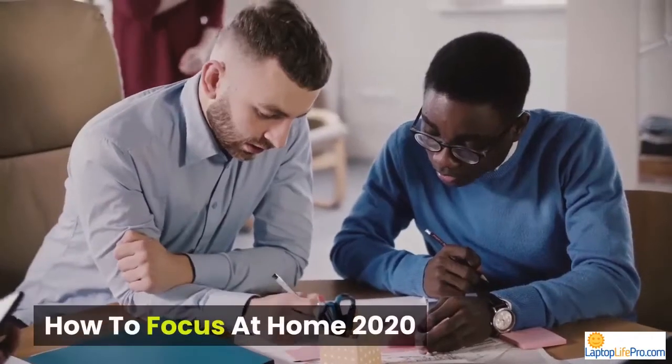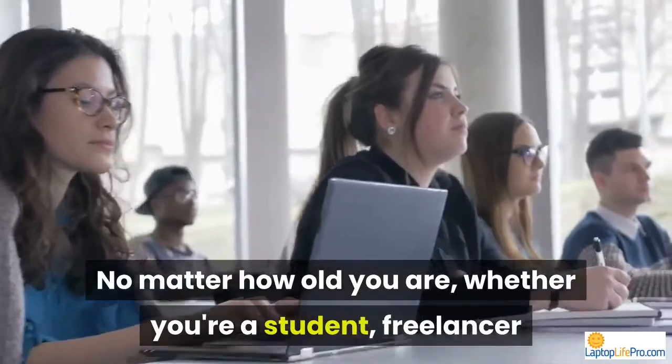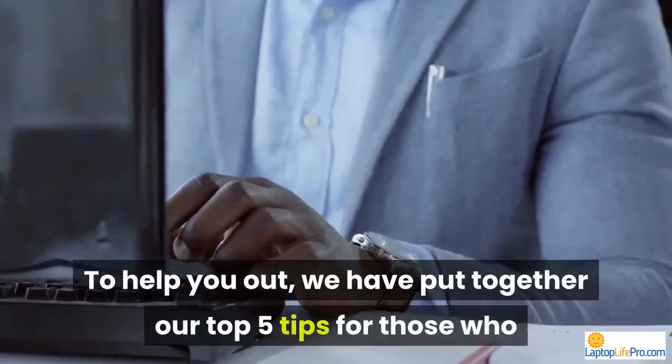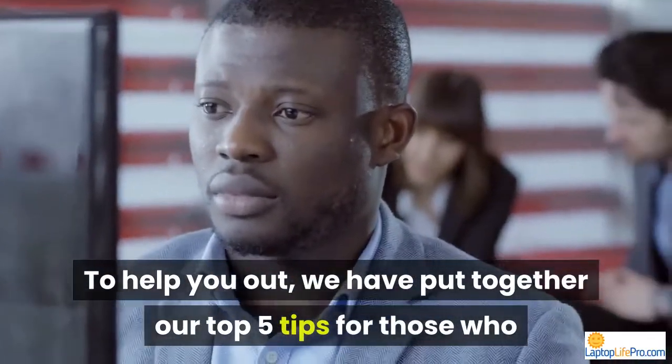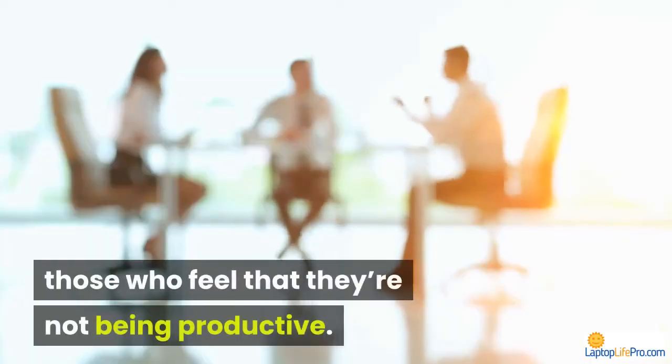How to Focus at Home 2020. No matter how old you are, whether you're a student, freelancer or in full-time employment, we all struggle with getting things done from time to time. To help you out, we have put together our top 5 tips for those who are finding it difficult to get into the flow, those who feel that they're not being productive.